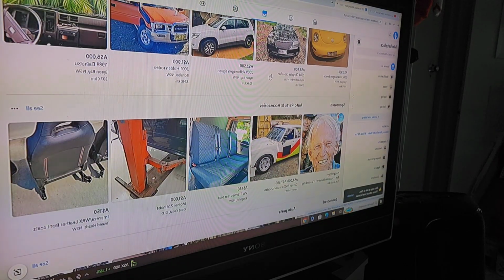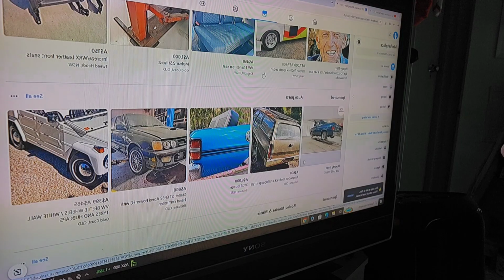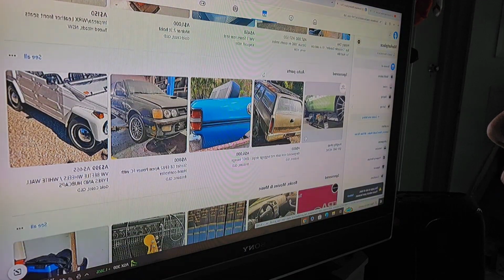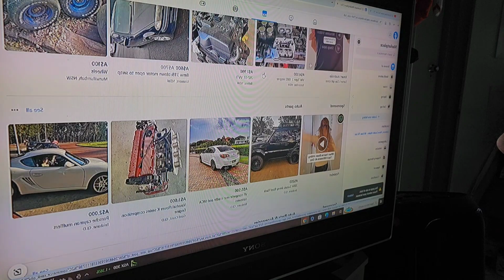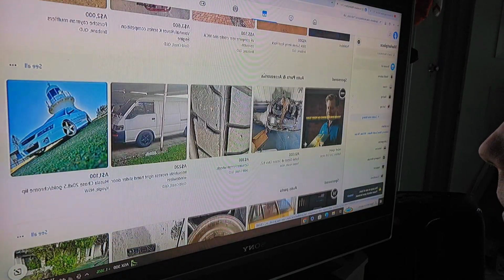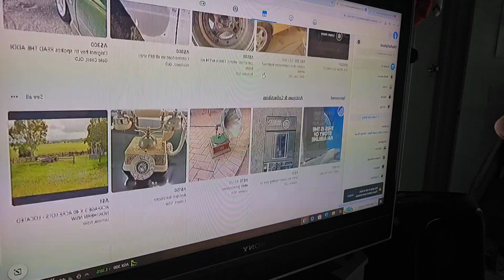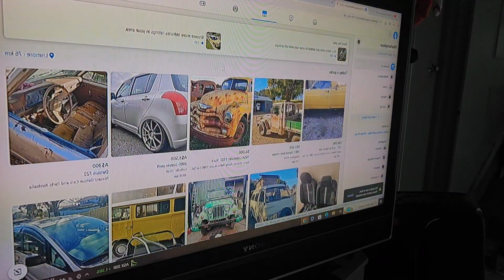We'll look at one more car. We're getting to the 15-minute mark. I was going to go and check out Gumtree as well, but it is what it is. What's the search button?